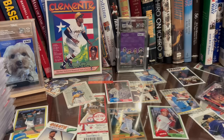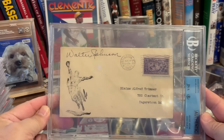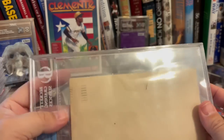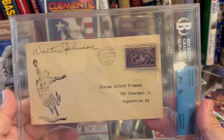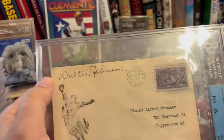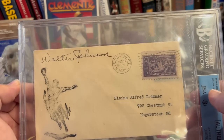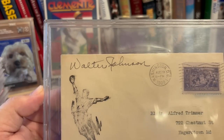How about some first class guys, like first class of the Hall of Fame? How about Walter Johnson? So this is basically an envelope. You can see there, on this envelope, it was addressed to Blaine Trimmer. But Walter Johnson signed it right there. It's got the old baseball centennial stamp, I believe that is. But yeah, let me show you the autograph. It's beautiful.